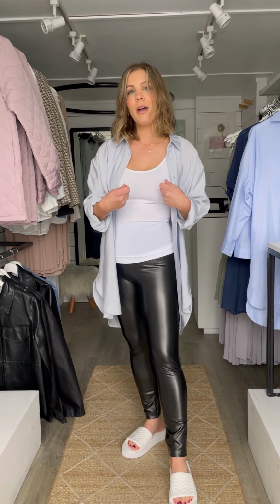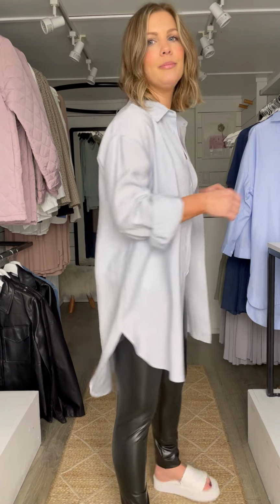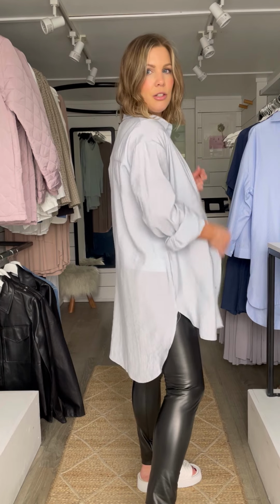And because I'm 5'3" and the inseam is 32 inches, I think, just roll them under, or you can cuff them at the bottom just to get that perfect length on you. Love this shirt over a legging tank combo, or like I showed you before, a shorts and tank combo, depending on how dressy you want to get.